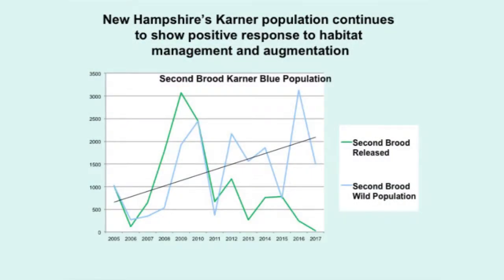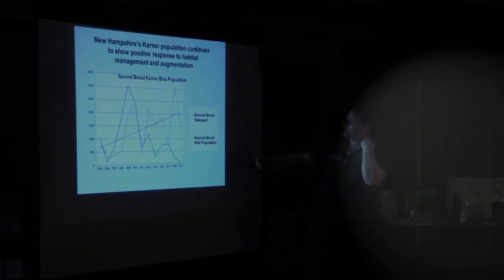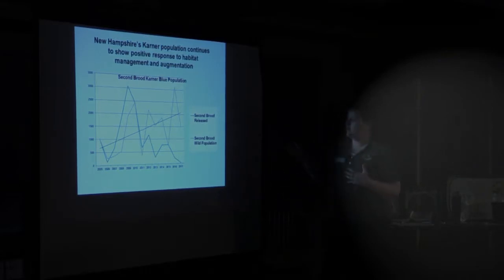So New Hampshire's Karner population is continuing to rise. A little background about the Karners is they were actually extirpated from New Hampshire, which means no known specimens were found. And so the project turned over to Fish and Game in 2000, and we started our captive rearing program, started doing habitat management on the Pine Barrens, and releasing from the lab out into the wild. This graph shows you that our habitat management and releasing has benefited the species and helped them regain their populations out in the wild.